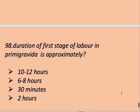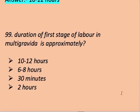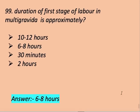Next question. Duration of first stage of labor in primigravida is approximately? Options: 10 to 12 hours, 6 to 8 hours, 30 minutes and 2 hours. Right answer is 10 to 12 hours. Duration of first stage of labor in primigravida is approximately 10 to 12 hours. Next question. Duration of first stage of labor in multigravida is approximately? Options: 10 to 12 hours, 6 to 8 hours, 30 minutes and 2 hours. Right answer is 6 to 8 hours. Duration of first stage of labor in multigravida is approximately 6 to 8 hours.